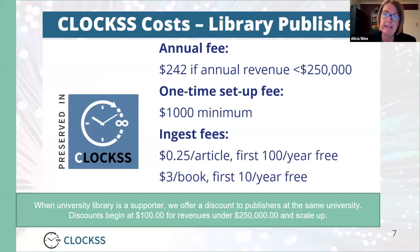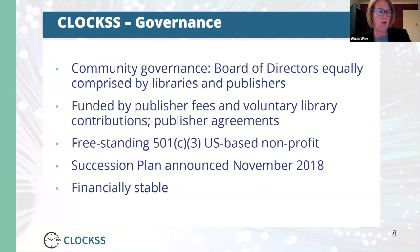If your university library is a CLOCKSS supporter, and that's voluntary for libraries, but if it is a library supporter, and we very much hope it is, then there's an additional discount available for university presses or library presses on the same campus. Okay, our governance. I've already stressed how important it is to us that this is a collaboration of libraries and publishers working together. And our board of directors reflects that, half and half from each community.